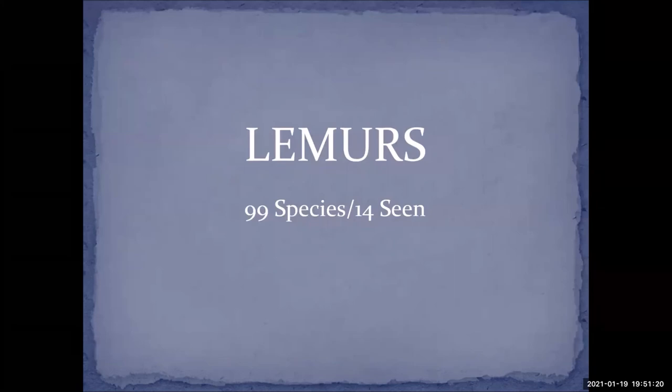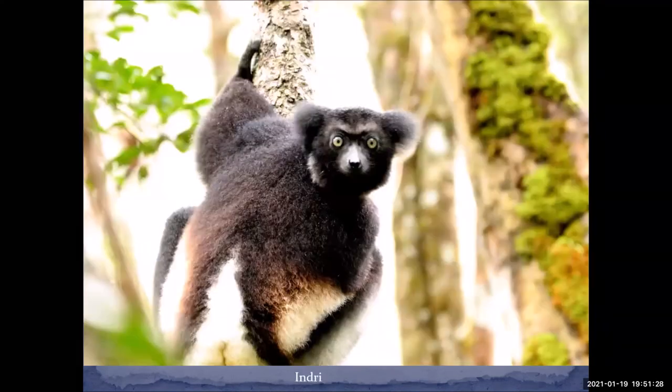This brings us to the mammals. Most of the people who travel to Madagascar do so because of the lemurs, and they are really, really incredible. So the Indri, give me a second here and I'll try and do something fancy. The Indri is the largest prosimian. Lemurs are not monkeys, but they are prosimians. And this is the Indri calling.